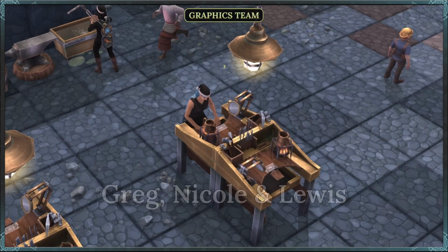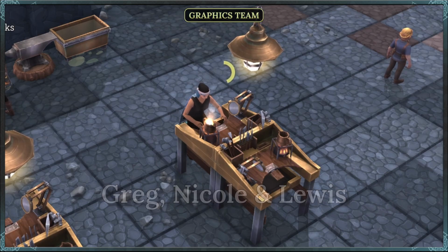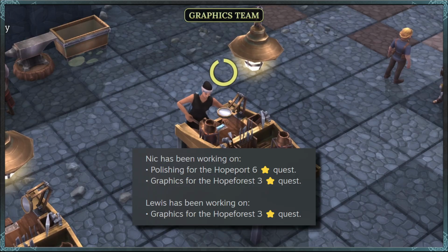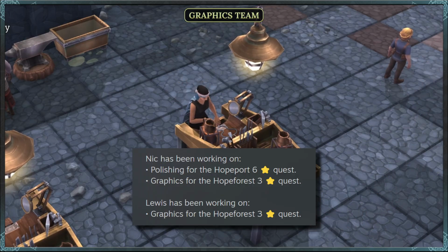Okay, time for Greg, Nick, and Lewis's work, who comprise the graphics team. Greg has been working on graphics for the 3-star Hope Forest quest, while Nick has been polishing the 6-star Hopeport quest, as well as producing graphics for the 3-star Hope Forest quest together with Lewis.